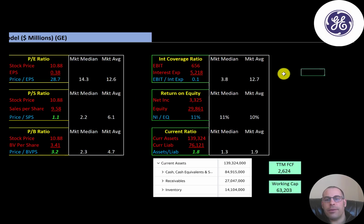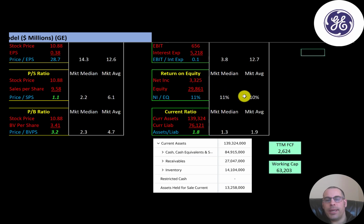The average interest coverage ratio is 12.7, the median is 3.8. Interest coverage ratio is EBIT over interest expense. They're only at 0.1, so they cannot cover their interest payments with their operating income. EBIT is earnings before interest and taxes. The average ROE is 10%, the median is 11%. ROE is net income over equity. They're at 11%, so they're at the median.